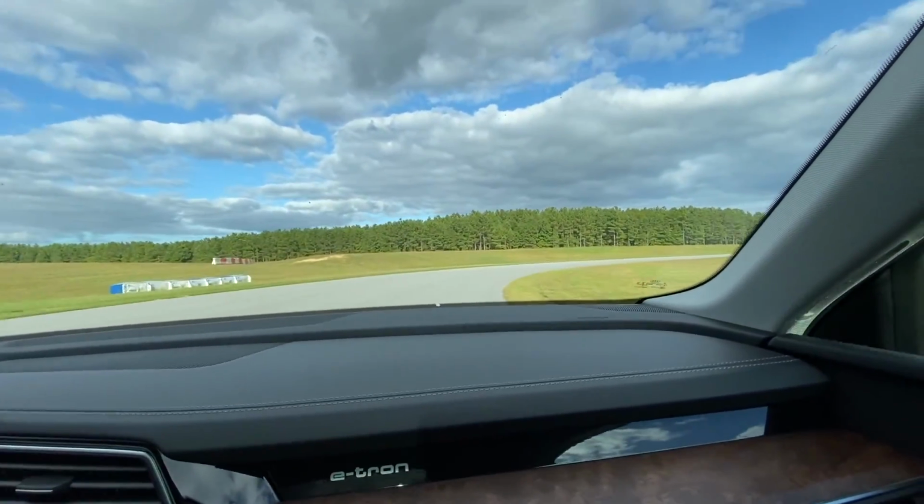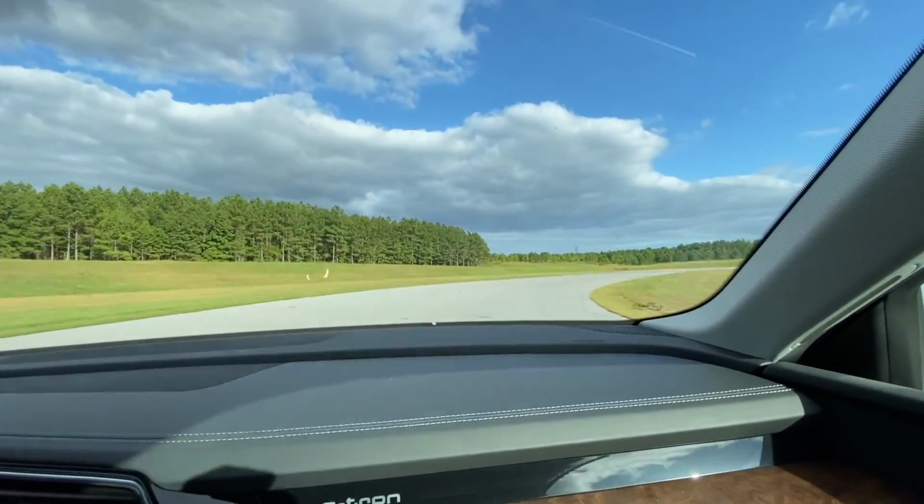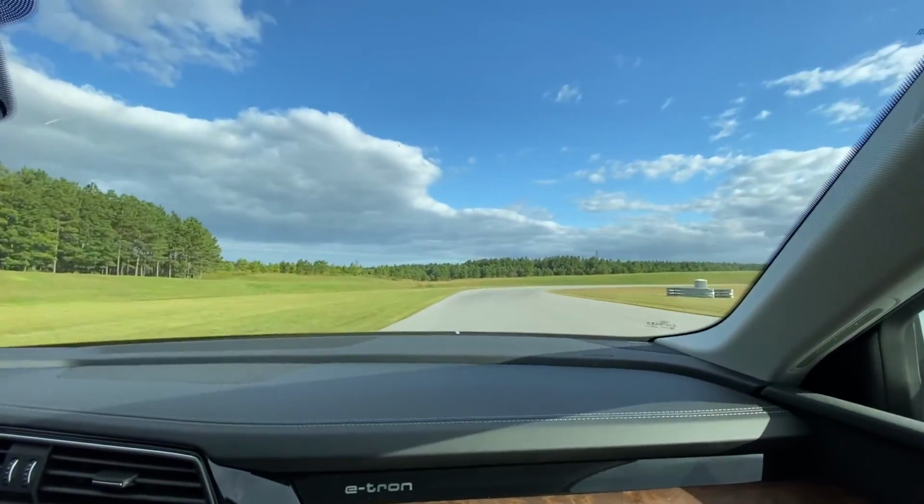It's got a lot of grip. Look at all these birds hanging out. They don't know what's coming for them. And it's like, look out, look out.